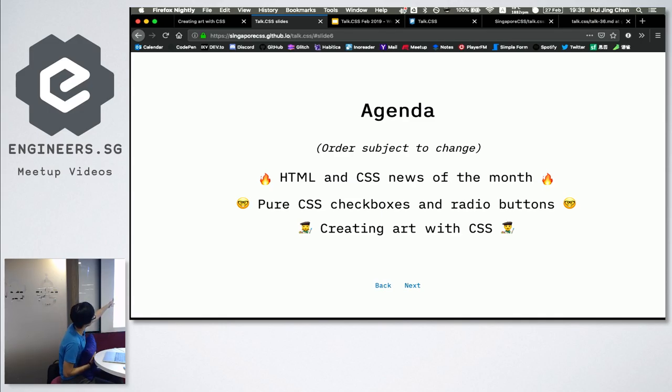The second one here is this fine gentleman sitting here wearing a red dot ruby t-shirt. He's going to teach us about making fancy pure CSS checkboxes and radio buttons while still maintaining accessibility. So look forward to this.